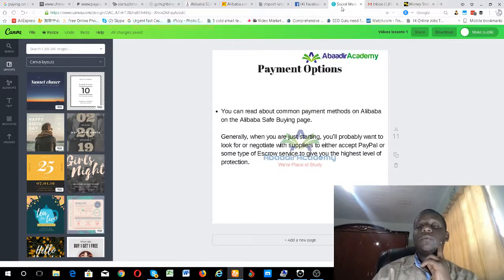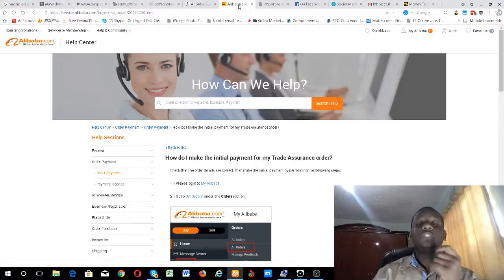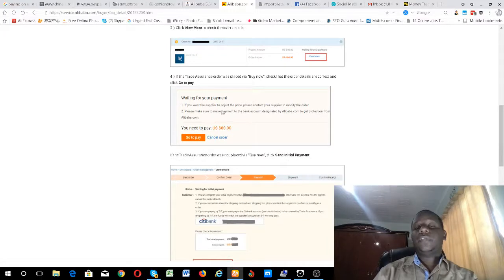One more thing I wanted to add: if you go to this page on Alibaba, it will show you in a nutshell how to do this. You'll go to your orders, then you will see view order, this is the order that you initiated to the supplier. I hope you can see this clearly. Then it will show you orders that are waiting for you to complete the payment. Most of the orders on Alibaba are performed in USD, and Alibaba advises you to pay using USD, usually because of the exchange rates and stuff like that.